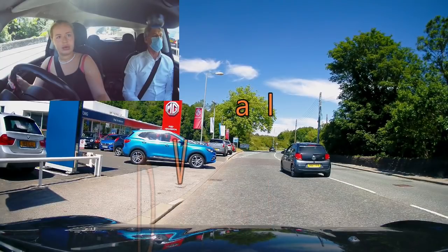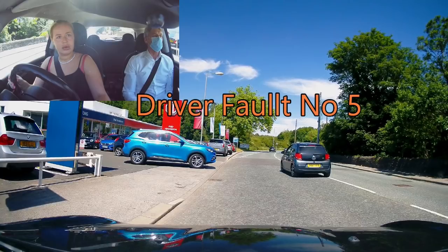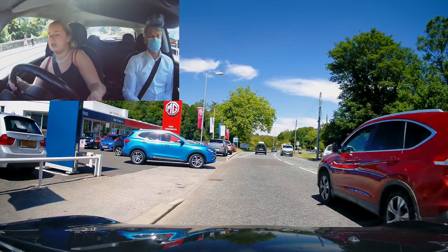Minor error number 5 for Leah. She pulls up too close to this garage on the left hand side. Leah, you need to pull up at least 10 metres back from these side roads because it helps other drivers get a better view when emerging out of the junction. So you should have just pulled up a couple of car lengths earlier. Thank you, and then drive on when you feel ready.